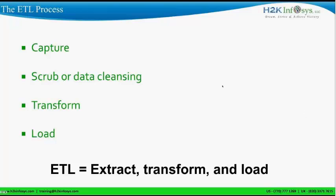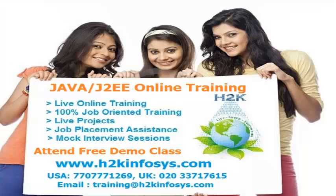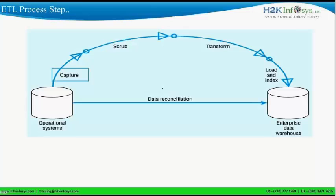So now let's do a final dissection of the ETL process again. Basically what we do is we capture data, scrub the data, transform the data, and load the data. So this diagram should make things clear. I'll go to the diagram once again. Let's just finish the further part and we'll come back at the end of the class. So now this is what happens in the ETL.